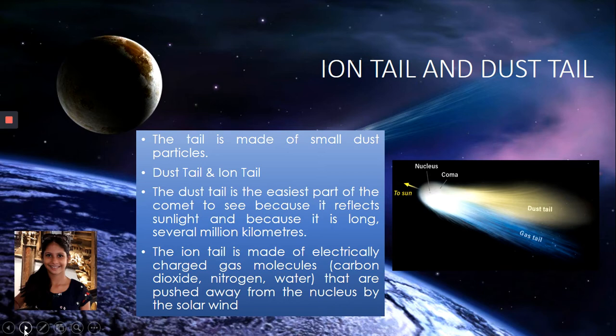The iron tail is made of electrically charged gas molecules, which are carbon dioxide, nitrogen, and water, that are pushed away from the nucleus by the solar wind. Sometimes, the gas tail disappears and later reappears when the comet crosses a boundary where direction of the sun's magnetic field is reversed.